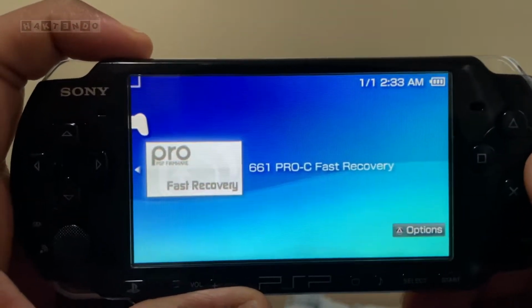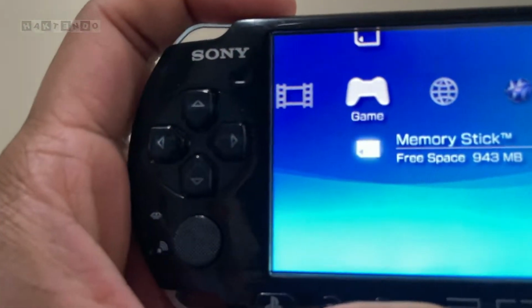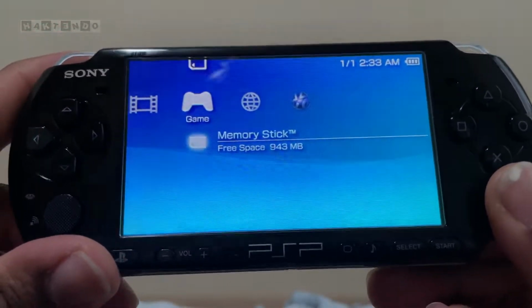Anyways, so now you're probably wondering, I press it, there's no games, and what is this? Now this is actually the mod. Now you actually mod the console. If you mod your system, you can put any game on this thing. You can put emulators, PSP games, and things like that.